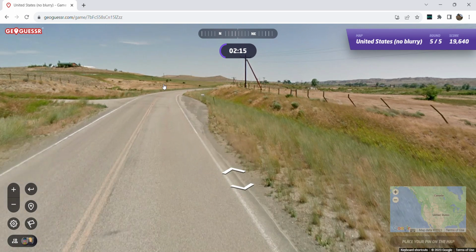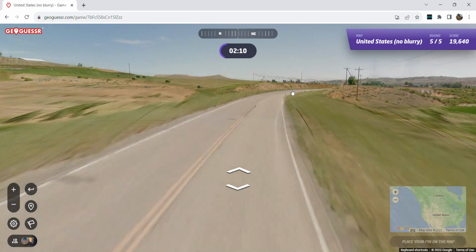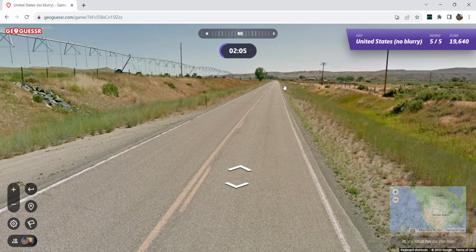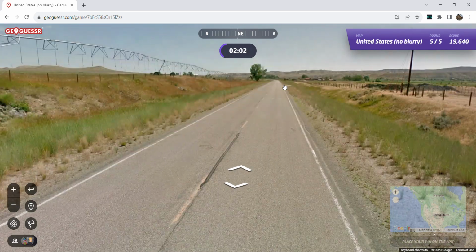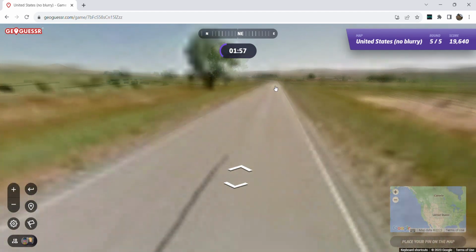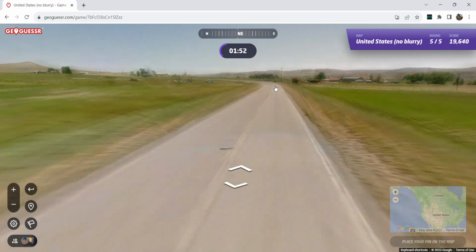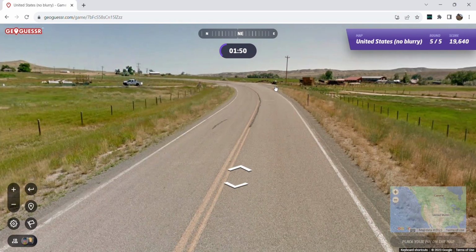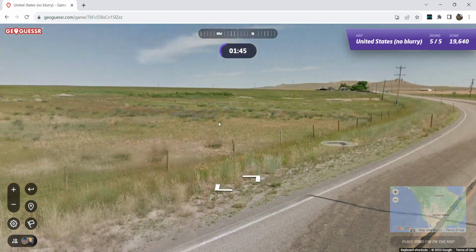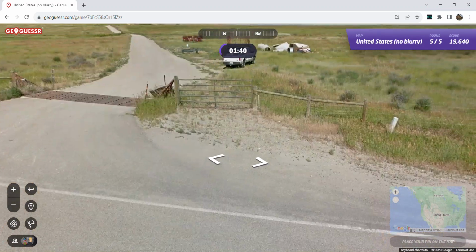I'm tempted to go that Montana, Wyoming chunk of the country. Wouldn't be surprised if it was a little farther west than that, maybe like eastern Idaho high desert. That gets pretty agricultural around there. Those were not Idaho plates, though, so I think I'm going to discount Idaho a little bit just because those were not Idaho plates.